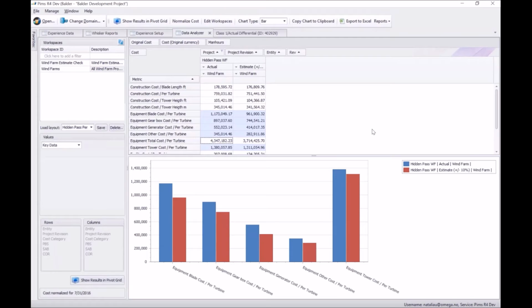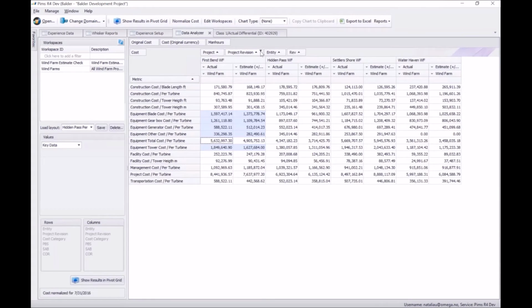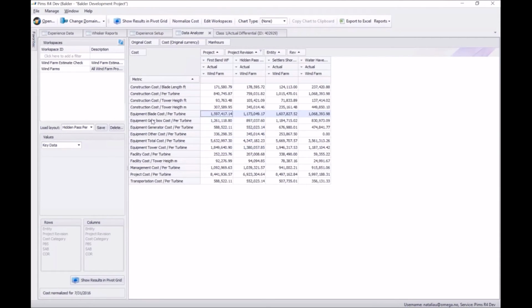I still want to see how this information compares across all the other projects. So I want to look at my actuals and how it compared. So what I'm going to do now is bring in those other projects. So I'm going to filter them back in, and I just want to look at my actuals. Okay, and I was looking at my equipment. Let's be consistent.